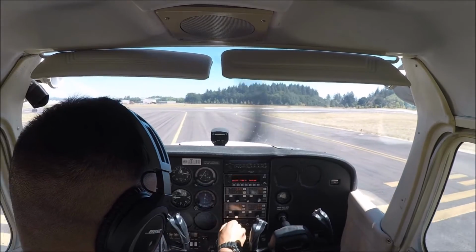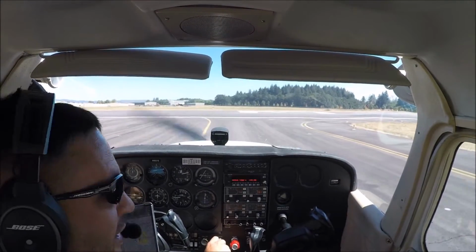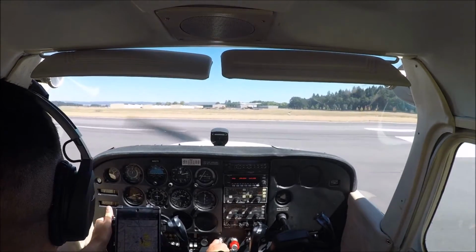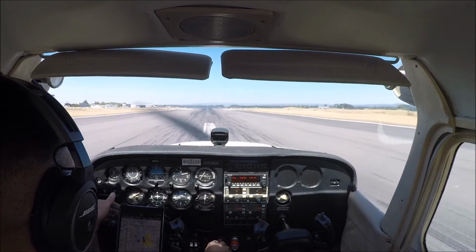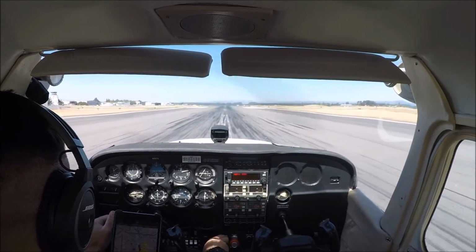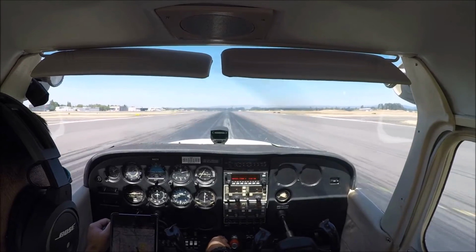Alright, lights, transponder to altitude, mixture full rich, instruments in the green, safety belts on, and I've already got the time set. All right, wheels on the floor. Full power is verified. Airspeed's alive. Five zero.